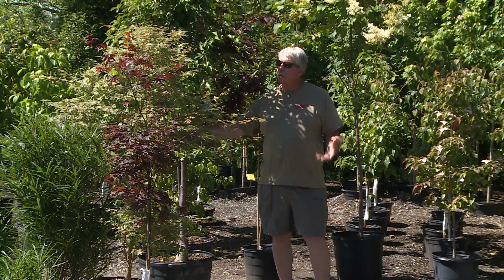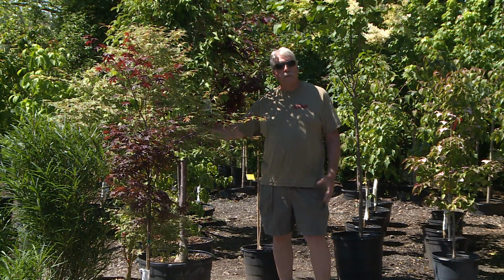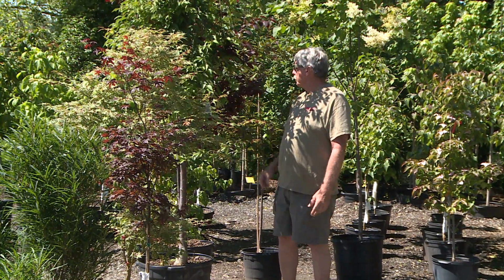Some of your other Japanese weeping cherries get fairly large, so you want to make sure that if you want something small, you get the correct variety. But this one, Snow Fountain, like I said, stays fairly small.